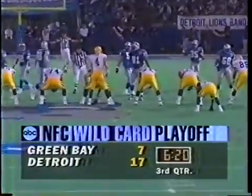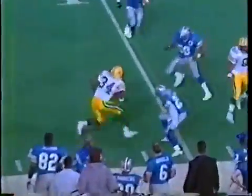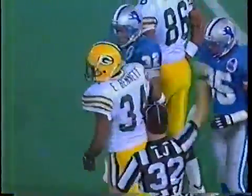So it is going to be second down. Let's call it 10 yards to go for the Packers at the 46 of Detroit. Back to pass goes Favre. He comes to the sideline. It's caught by Edgar Bennett. Edgar's got the 40 and to the 38-yard line. Good dive forward by Edgar. In fact, they're going to give him the 37.5, a gain of about 8 yards on the play.